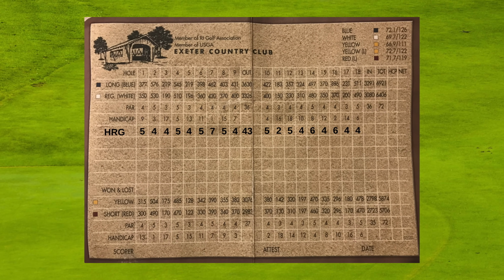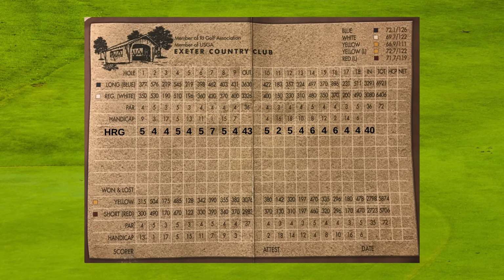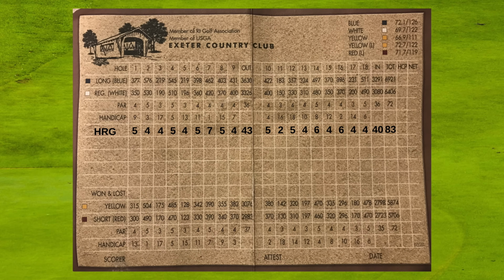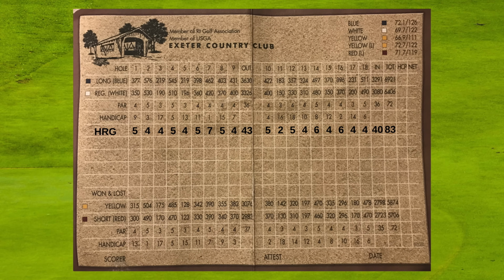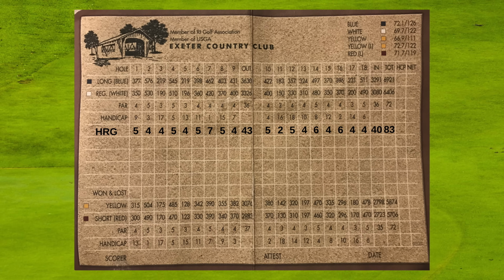So, birdie on 18. We are in with a 40 on the back nine, which gives us a grand total of an 83 for the round. So, all in all, especially for being almost 3 years ago, I was probably over the moon with an 83 from the white tees at this course.